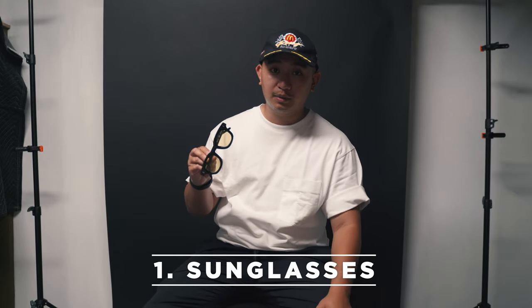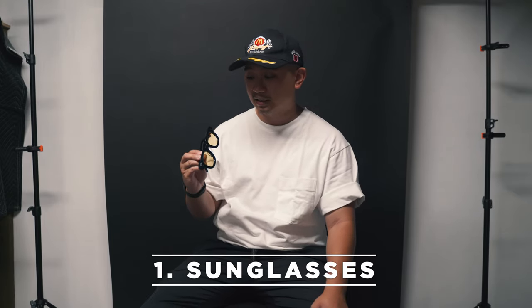First item I'm going to talk about is sunglasses, and these glasses are actually from akil.la. If you guys don't know the brand, shout out to Stevie for promoting them. They actually provide high quality sunglasses for a cheaper price. I could just wear some sunglasses and it'll make the outfit so much better. It'll make you look like you know how to dress up and style, all that good stuff.